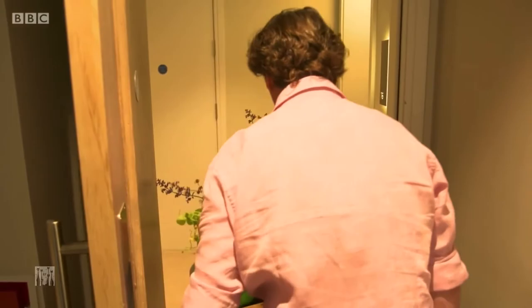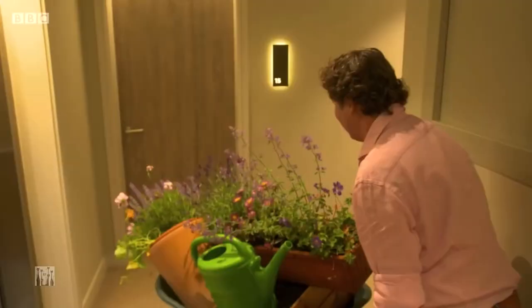Reverse. Get in before the door prunes the plant. Very good. And she would live at the very top, wouldn't she?